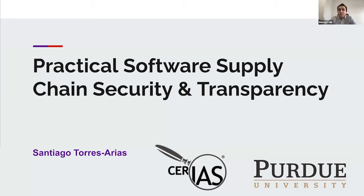He is the team lead of in-toto, a framework to secure the software development lifecycle, as well as PolyPasswordHasher, a password storage mechanism that's incredibly resilient to offline password cracking. So he also contributes to The Update Framework, which is the software update system being integrated in a variety of projects such as Docker and others. So Santiago, thank you so much for joining us today.